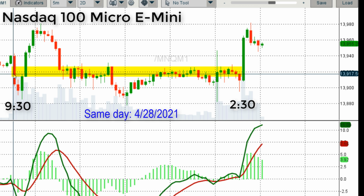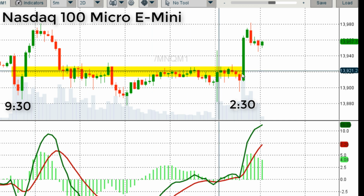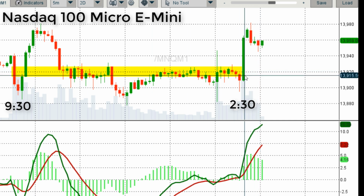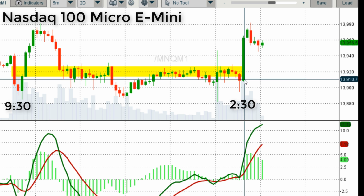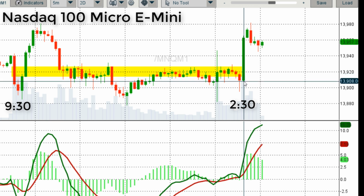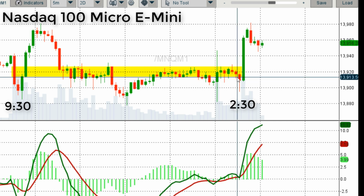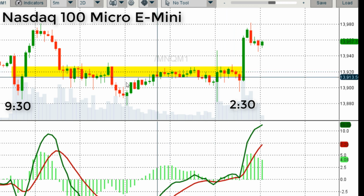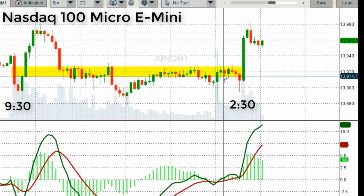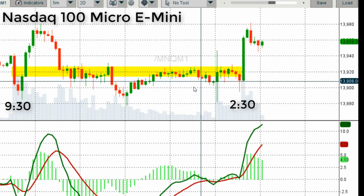See here at 9:30, this is the NASDAQ Micro Emini. At 9:30 and at 2:30, the prices are exactly the same. So that just goes to my point. And rather than sit there and look for a trade and force yourself to make one, you're probably better off just doing something else on a day like this, because your brain finds patterns even when they're not there. And staring at that screen during a lazy market like this can have you putting on trades that are not as rational as they might be.